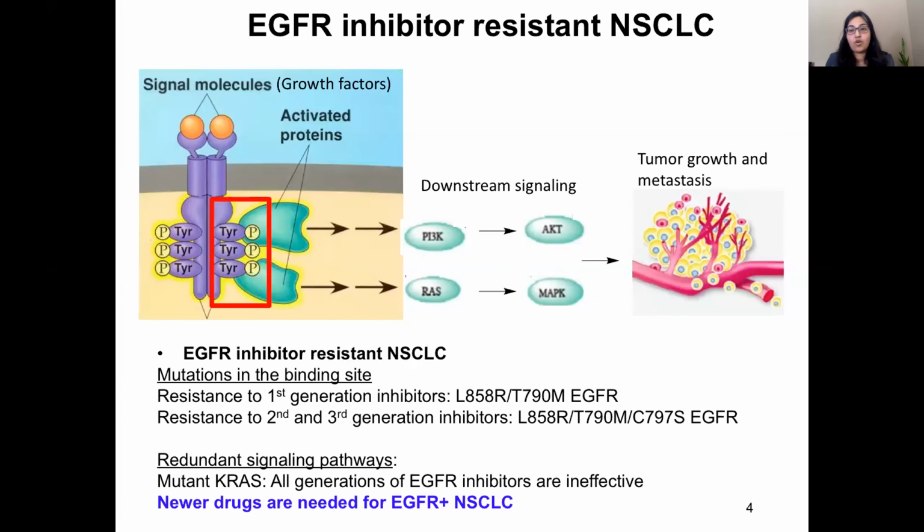This then resulted in novel generations of EGFR inhibitors. However, that has now resulted in developing a third mutation. And so now you have a cysteine 797S mutation. And so right now, there are no drugs that are available that can overcome resistance in patients who express this form of EGFR, which is the triple mutant. And so there is an unmet need, and there's a lot of research that is still occurring, and I'll come into what is happening and how my idea competes with that.